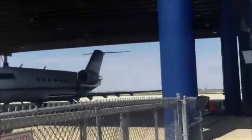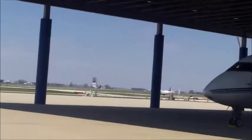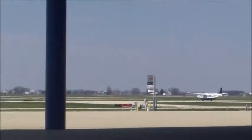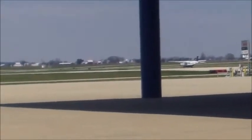Wow. There she goes, guys. Here she goes. Hold on. Alright, there goes the aircraft. She's getting ready to take off. Oh, and there's another aircraft coming. This is good. Wow, guys, this is awesome. There goes that other aircraft.